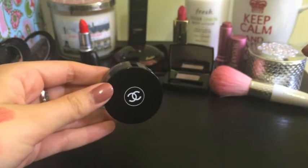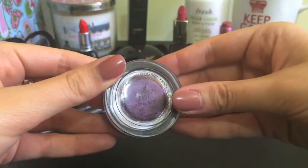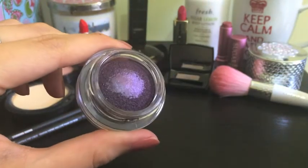Then I purchased an Illusion d'Ombre by Chanel. This is the new one from the 2014 collection. This is Diapason. I think that's how it's pronounced anyway. And as you can tell, I have already used this.